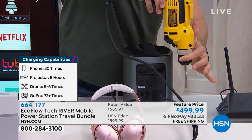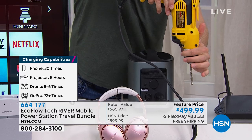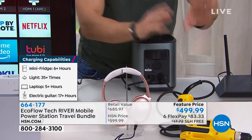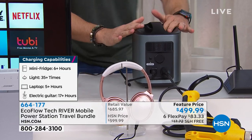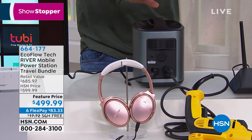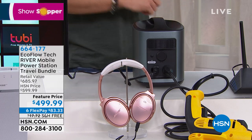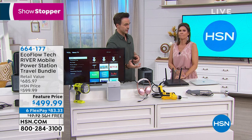I mean, not that you would ever need your TV and a power drill at the same time, but just to show you that it can do it, and I'm not tethered to anything but this industrial amount of power, this mega power source right here that does give you the equivalent amount of power that those clunky gas generators do.